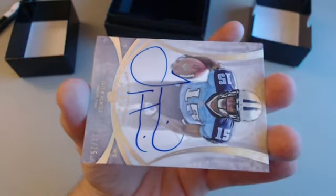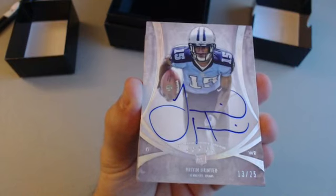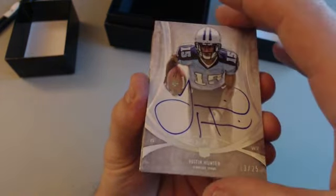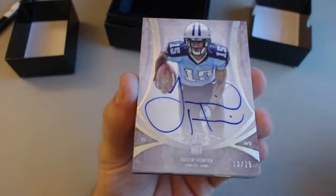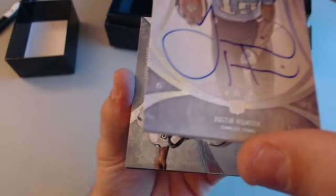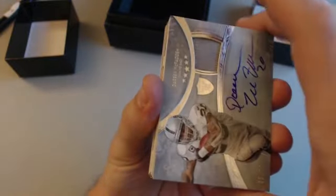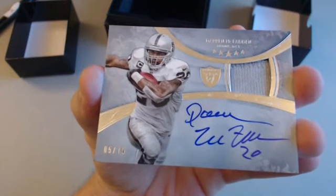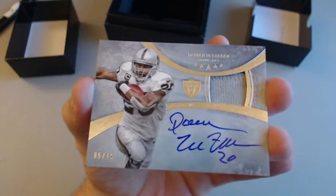And that will have a Justin Hunter, 13 of 25, rookie on-card auto. Jumbo autograph on that, taking up a good amount of the card, for the Titans, West Virginia. I guess they must tell them, hey, guys, we actually need you to autograph the card well. Behind that, we have a Darren McFadden. I like the auto. That's different than his auto you normally see. It looks like an inscribed auto patch, 5 of 75, on-card auto patch for the Raiders.